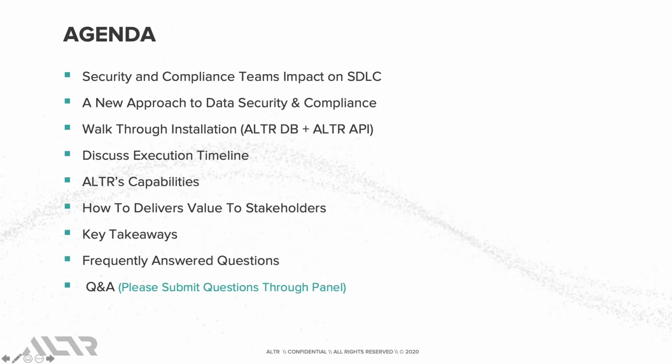So a little bit on the agenda here. We want to talk about the security and compliance team impact on the SDLC, the new approach to data security and compliance. We're going to do a little walkthrough of an installation, discuss the timeline, the capability, and how that capability translates into value for the stakeholders. We'll go over some key takeaways. There's some FAQs, which I know you guys are going to have. And then hopefully we'll be able to do a pretty good Q&A here towards the end.